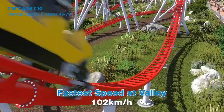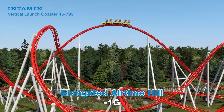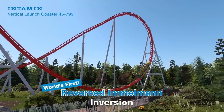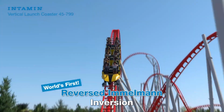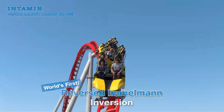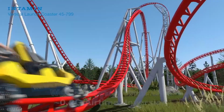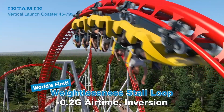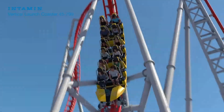I think that's one of the things I like most about Intamin. They're always making new things, like some of these transitions and the stall into the inversion that we saw earlier. They're all kind of world's first elements almost, constantly innovating. Yeah, it kind of reminds me of some of the new Vacomas we see, like with Phoenix and stuff, and some of the unique shaping on some of the elements. Looks really, really good.